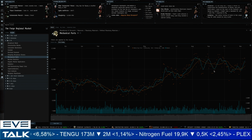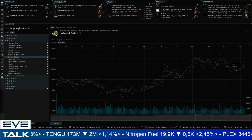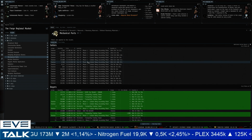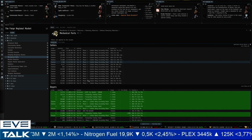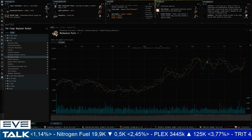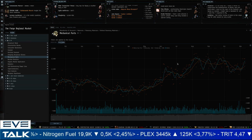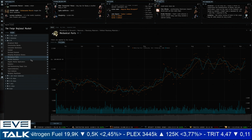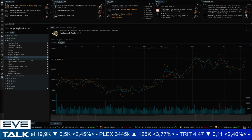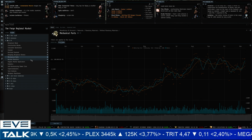Mechanical parts are back up, going back to slightly above the average price of 11,000 ISK. 11,900 for the sellers, 11,200 for the buyers. Back in a really good price range, but not a 1-year high above 12,000 ISK at this point. So again, look out. I think that there is potential, considering the fuel prices for PI, to go back down.